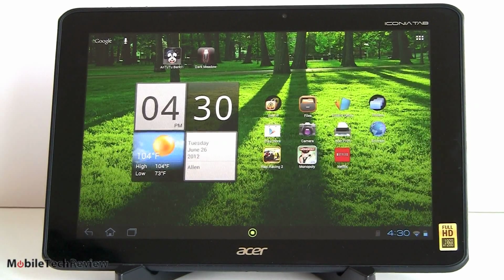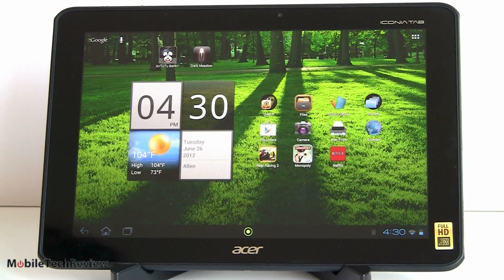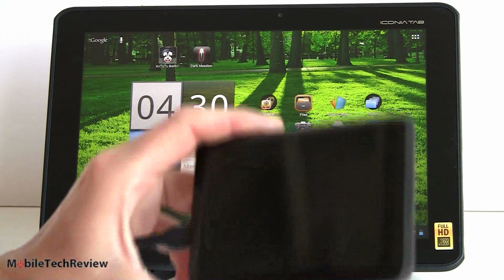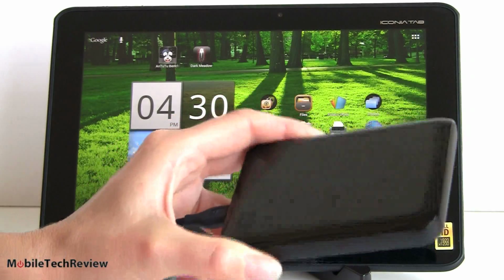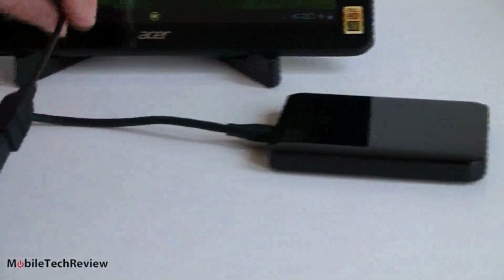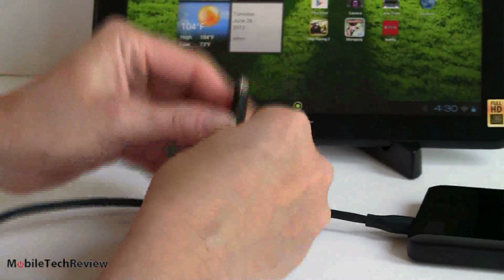The tablet does have USB host, and that means you can use USB peripherals. And Acer always does a really good job of supporting USB peripherals. It supports keyboards, mice, game controllers, hard drives, flash drives, even NTFS. They actually include NTFS support, which is unusual. We have a Western Digital Passport 500 gig hard drive that's formatted NTFS, and we're going to plug it in right now and see what happens.